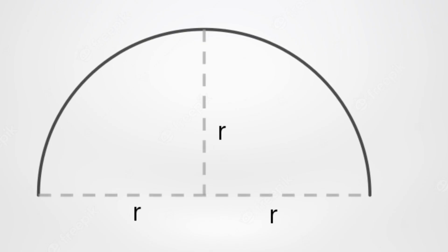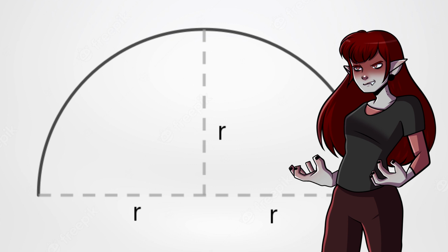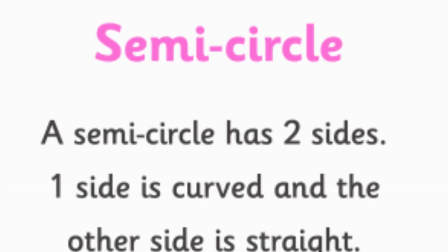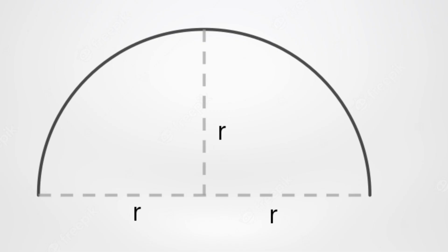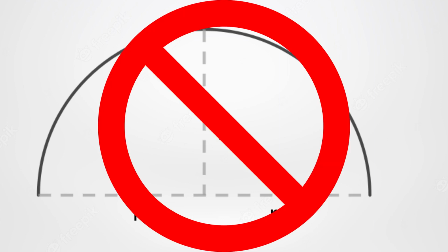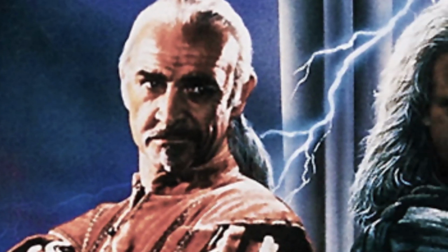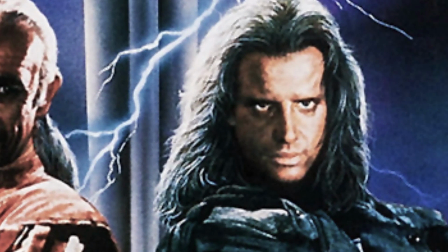Going one step further, you know what a really depressing shape is? A semicircle. You can't even call yourself a circle, and as we've just established, that's bad enough. Two sides? At least one side is committing to the treachery. It's barely even a real shape at that point, and it's really sad to see, a real sorry sight. I'm giving semicircles a Highlander 2: The Quickening out of 10 for that reason.